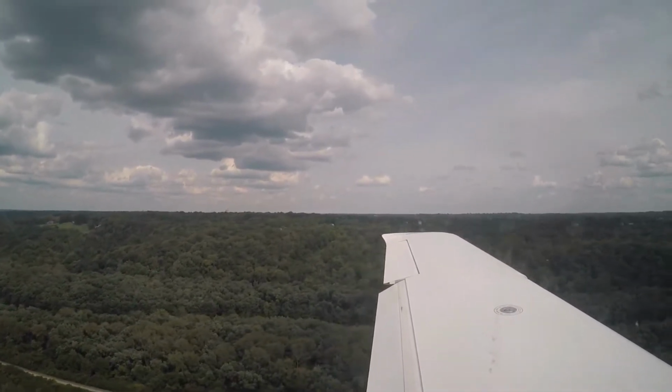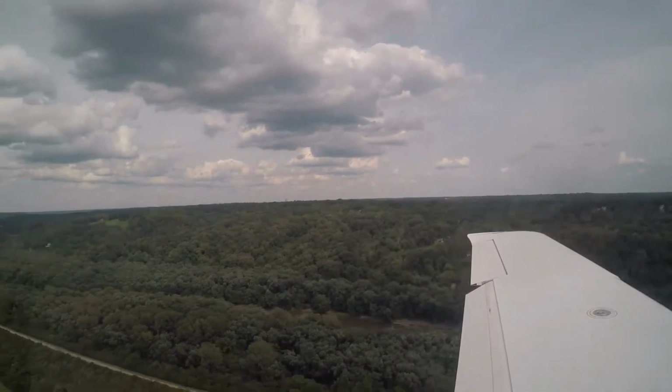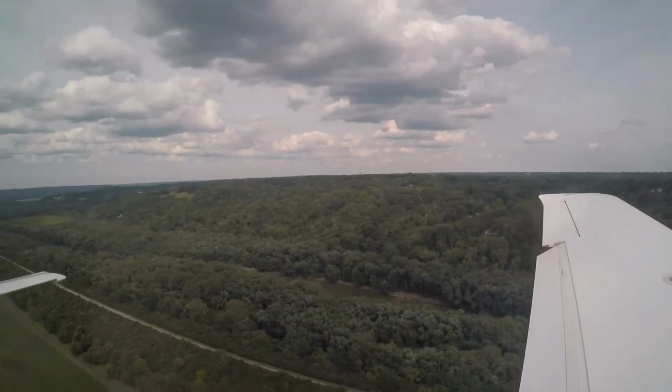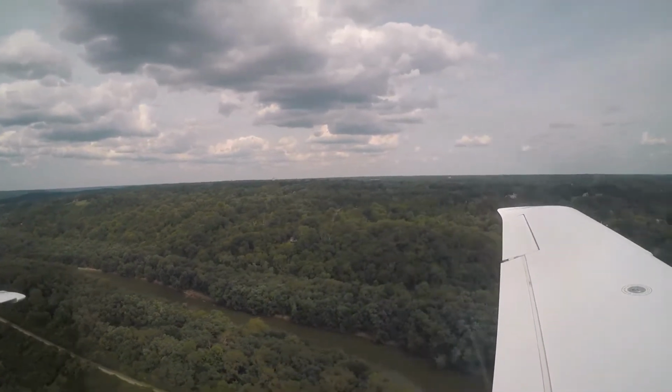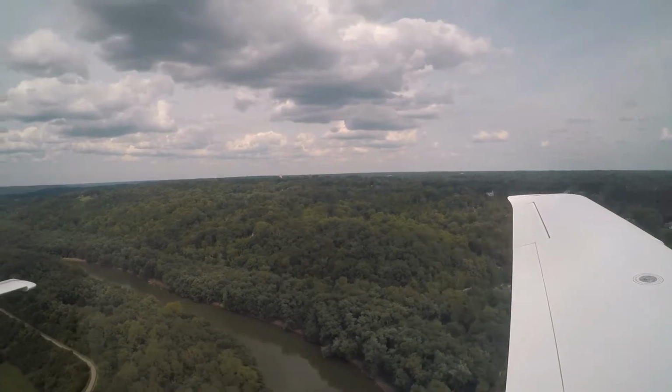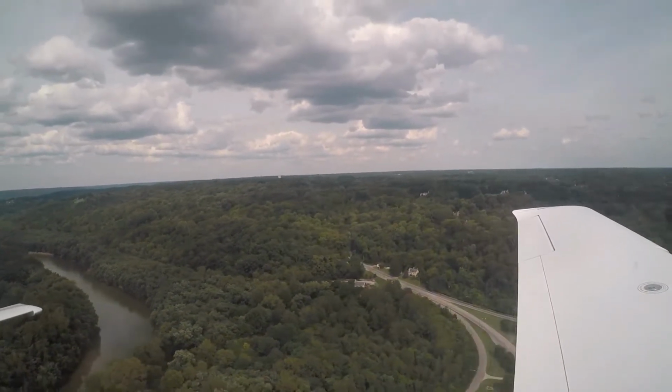Climbing out of 3,200 now. Okay. We're descending, Lunken 302. We're trying to get some speed. Now let's get rid of the flaps. Okay. Flaps up. Yep. See how that speed picks up? A little balloon, okay. Now pitch to about 96. 96. Okay.